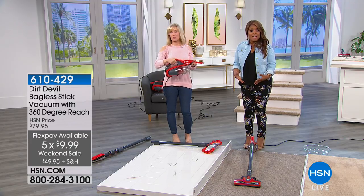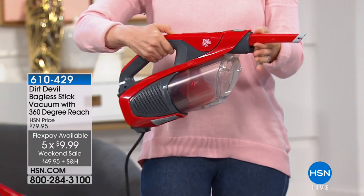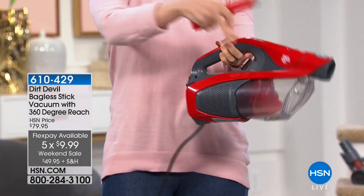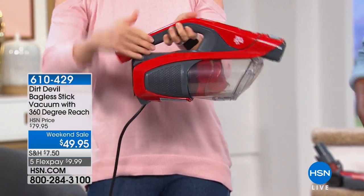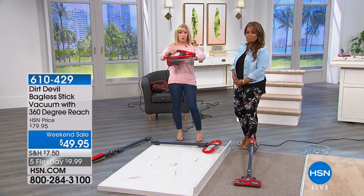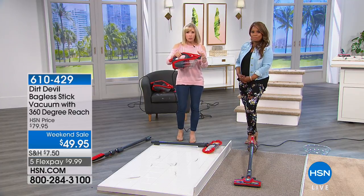If you'd like to have a stick vac, buy this. You know the Dirt Devil name. It's a name that you trust. It's a name that you're familiar with. And besides that, the stick vac is just the beginning, because this is also a hand vac. I keep showing you this because I want you to know that it is a hand vac. This is what Dirt Devil's known for. If you just bought it for $50 for the hand vac, it's totally worth it.